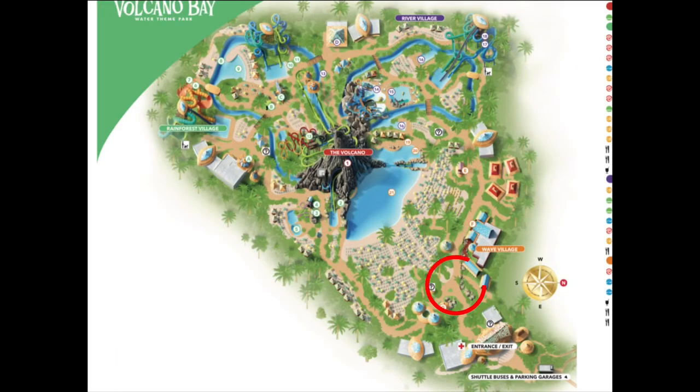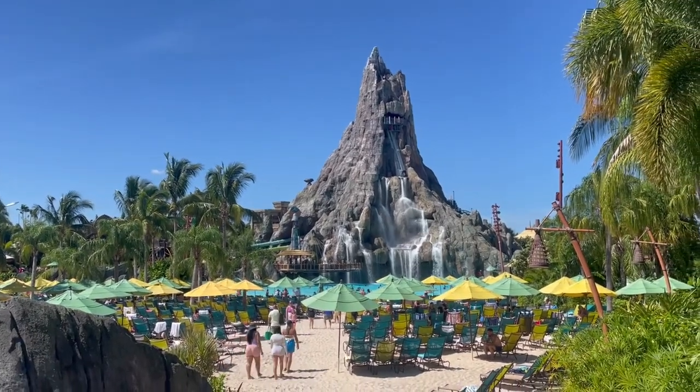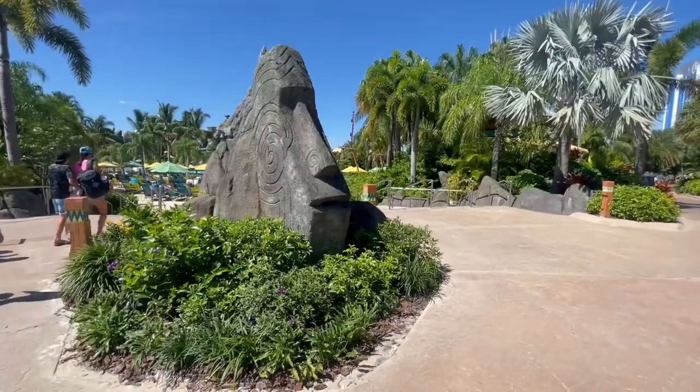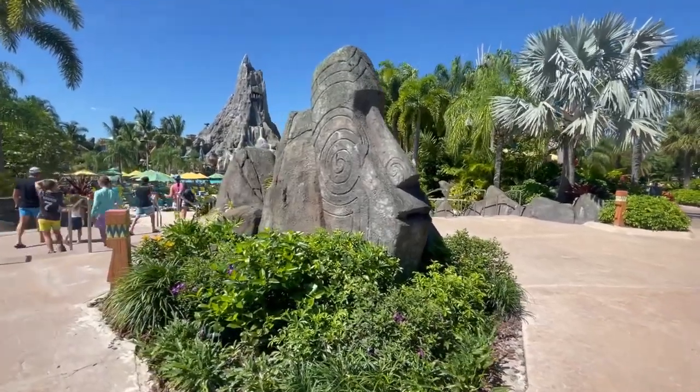Just on the other side of the park entrance is the entrance to Waturi Beach and the massive wave pool found at Volcano Bay. At the top of the stairs, right before entering Waturi Beach, guests will find a head statue that would normally be found on Easter Island. Occasionally, you can hear him making different comments throughout the day.